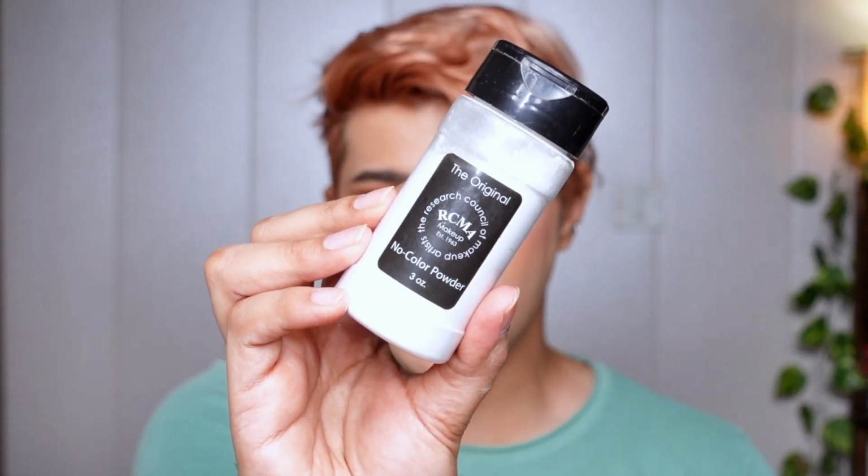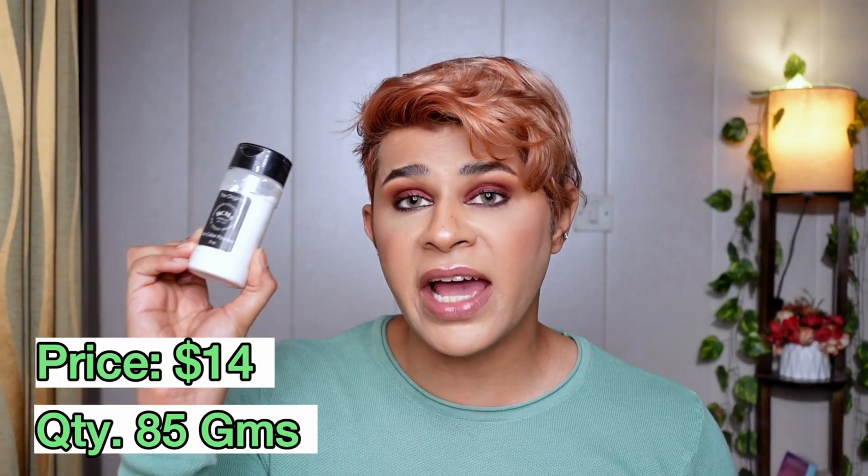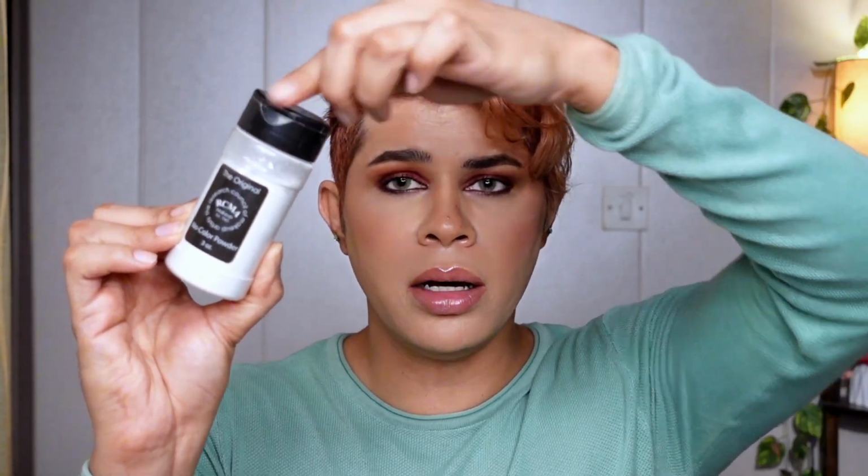Okay, last but not the least, I'm gonna share a pro's choice for makeup. This is the RCMA No Color Powder. As the name mentions, it's a no color powder, but it's not translucent. For $14, you get 85 grams of product, which is just amazeballs. Now this powder in particular is a professional makeup artist's choice. It looks like a salt and pepper shaker. It's not great with the packaging, but still the formula makes it a perfect choice for professional makeup artists.